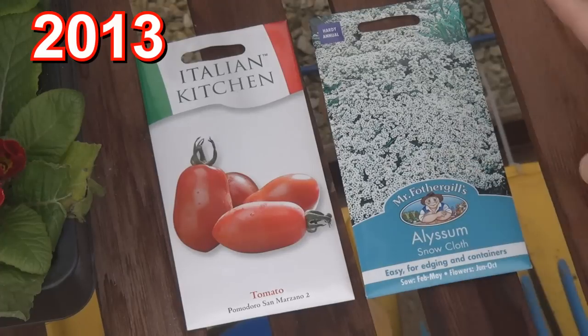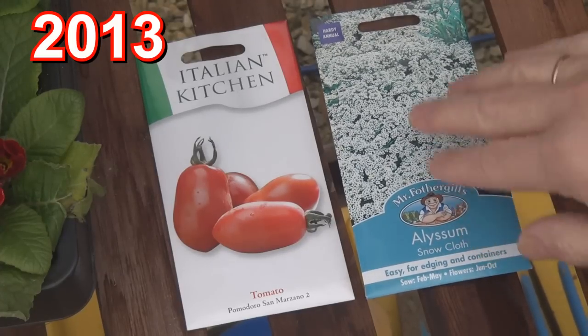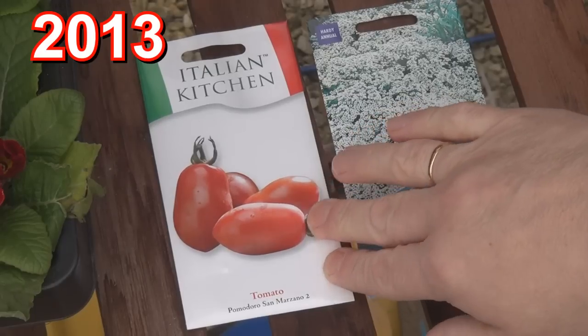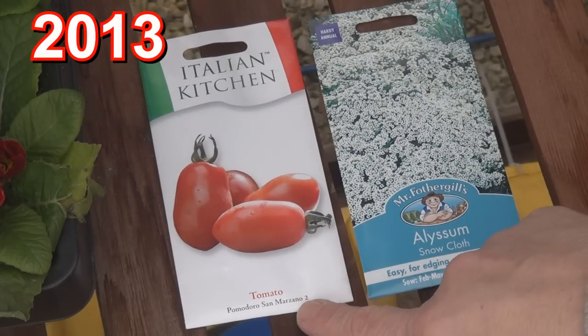I'm back in the greenhouse again and the mild weather has prompted me to take the risk and plant some courgette plants. I bought some alyssum seeds because I really love the fragrance of alyssum, and I bought some tomato seeds. I've decided, based on last year's performance, to go for some San Marzano again.